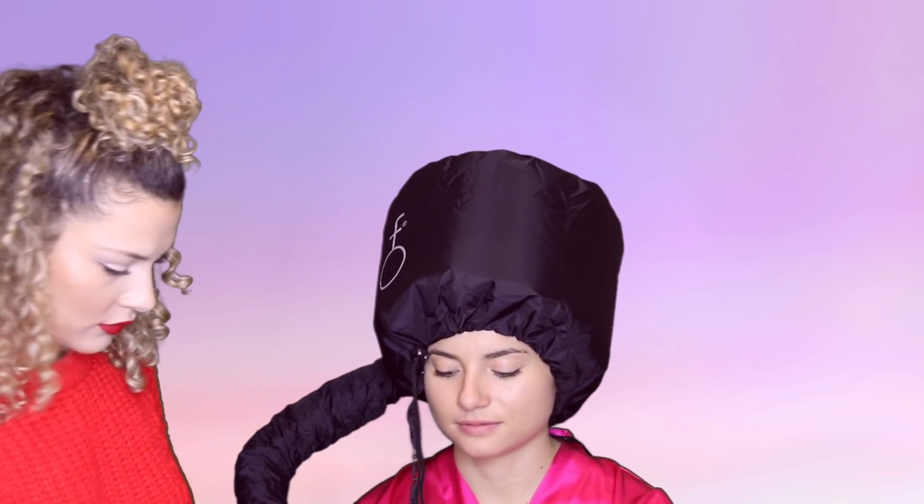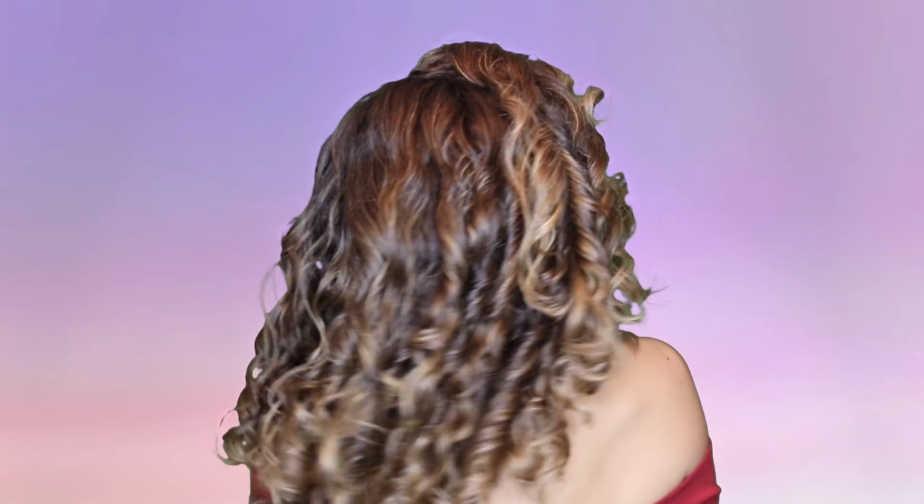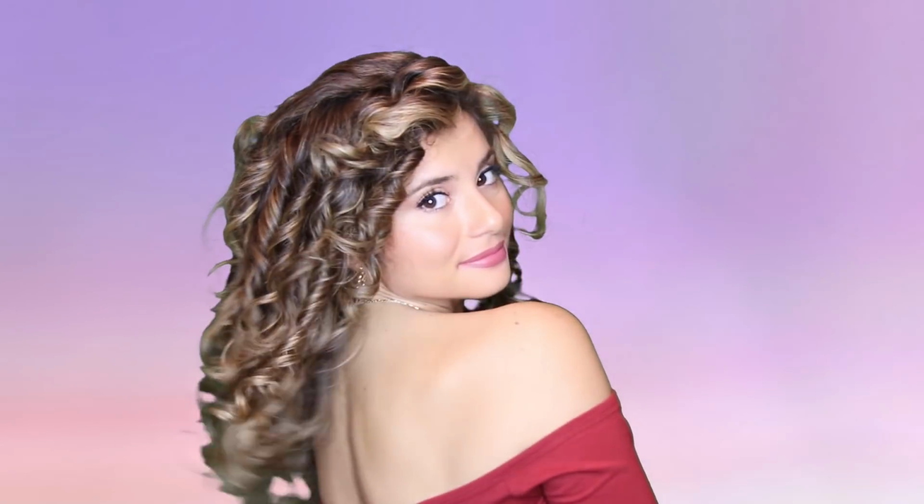You cannot remove the rollers until the hair is completely dry, or all the hard work and time, blood, sweat, and tears that you put in to create this style will go to waste. That's it. Aveda, did you get a haircut? Really big, bouncy curls that will fall as the week goes on, but I think she looks beautiful.